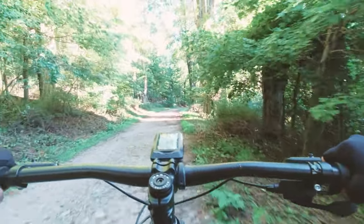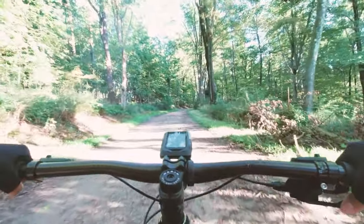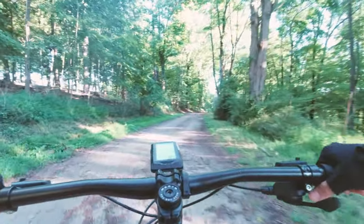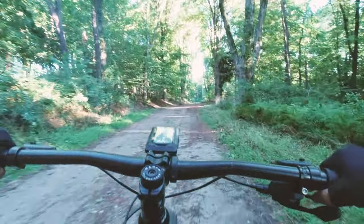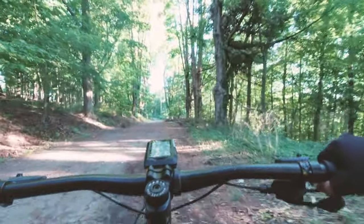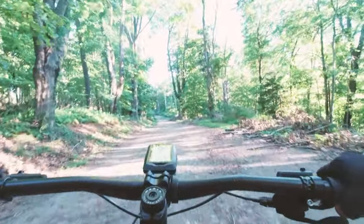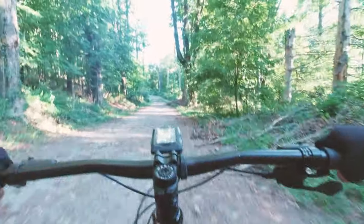Morning. I already see a couple of mountain bikers here, so they're probably a little bit more experienced than I am. So this trail is known for its mountain biking trails. A lot of mountain bikers come here.